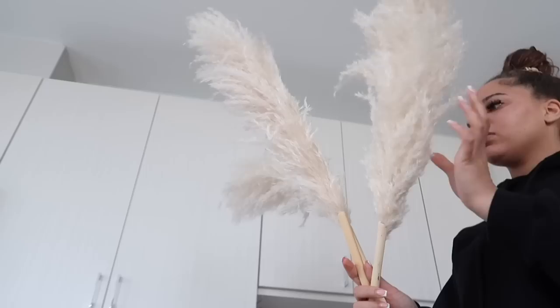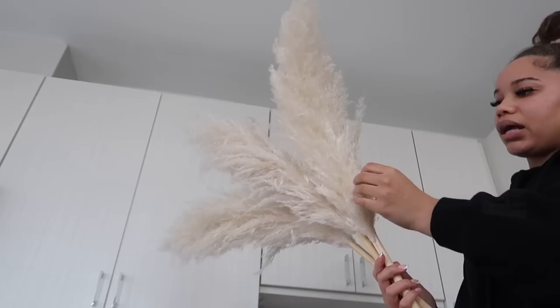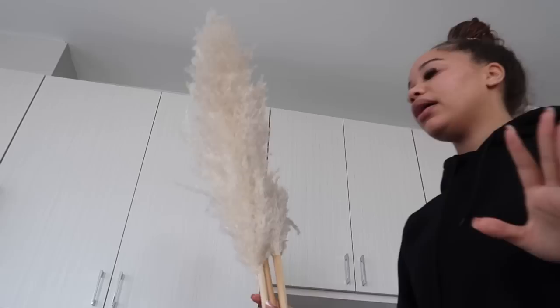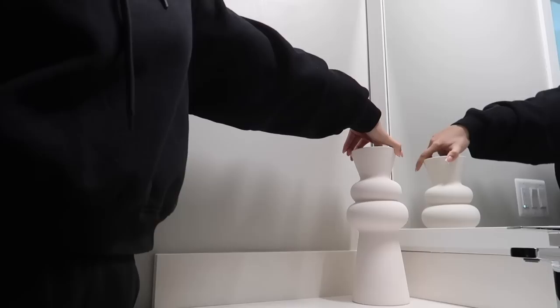I got this pampas grass from Etsy from this seller. She doesn't even sell pampas anymore, so I can't really tell y'all exactly where I got it from. But her stuff was good, so I don't know why she stopped. I would just recommend looking at the reviews, of course, to see if the pampas is good or not. And then I also had that other vase that was in my room, this one from H&M Home. All right, let's try this. Because it kind of goes with the vibes, but I do wish it was a different color, but I can always spray paint it. So that there, and then the pampas.